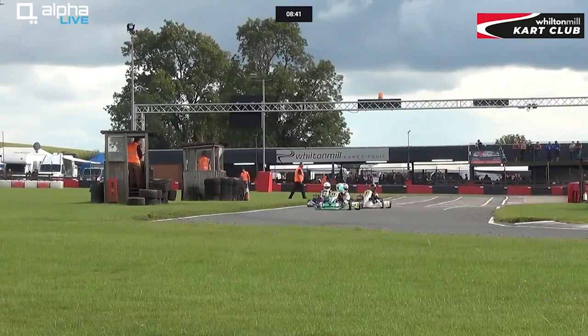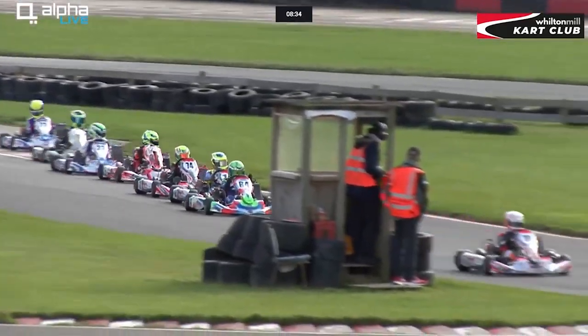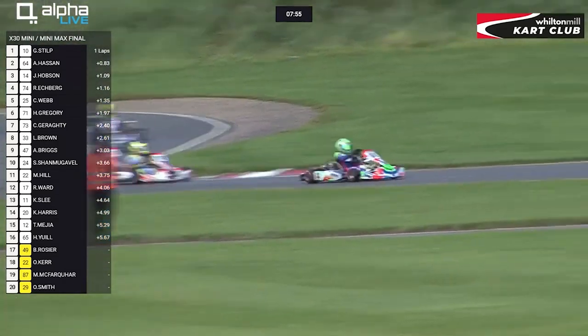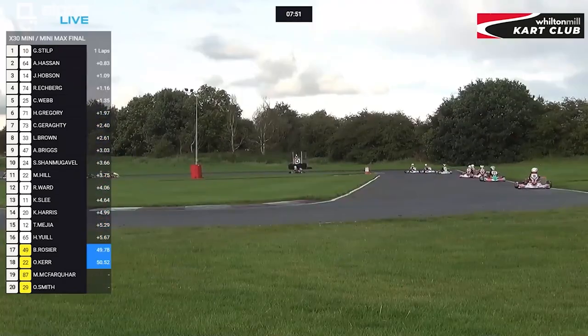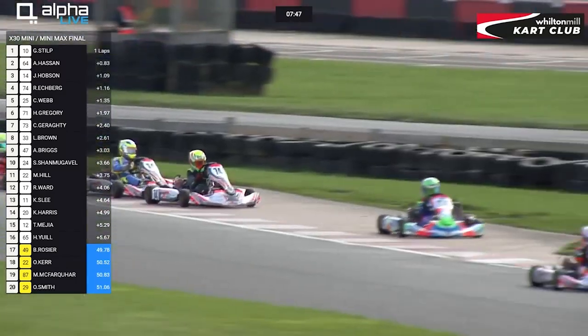And here we go for the Minimax drivers, and a good start there for Bobby Rossier, who's been the driver in form in that group. Oliver Kerr and Mac McFarker getting away well. Gabriel still fastest lap of the race. It's Aidan Hassan in second place, 64. Hassan pulling away slightly from Jack Hobson, Ryland Ekberg, and Charlie Webb in fifth position.